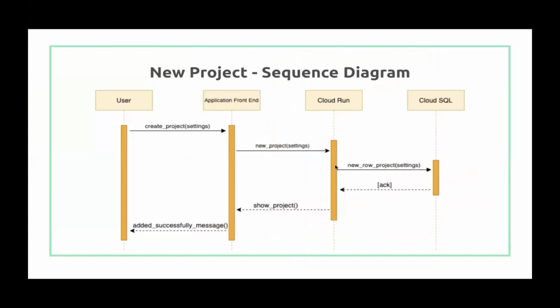Then Cloud Run sends a request to Cloud SQL to add this project to the project entity. Next, Cloud SQL sends back an acknowledgement to Cloud Run. Then Cloud Run shows the project on the application front end. And finally, a success message is sent to the user.